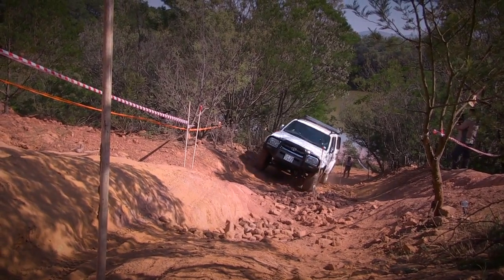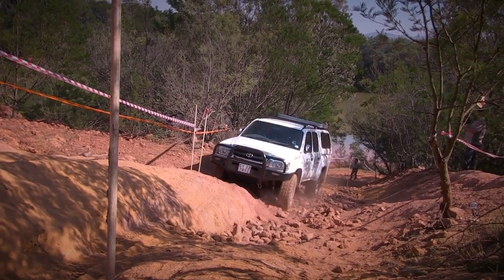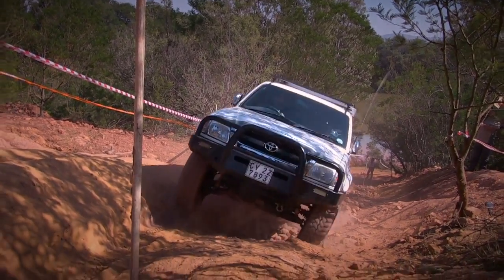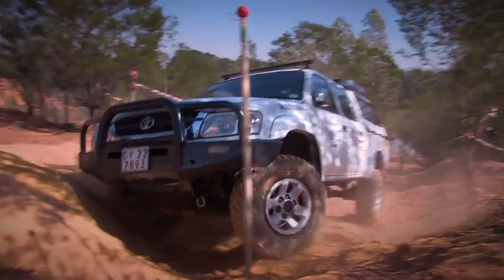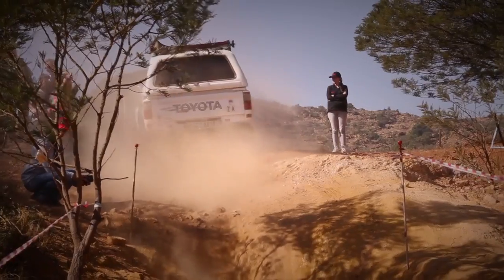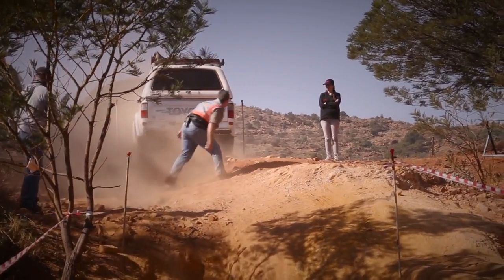And here's our next bakkie for a close shave, and it's the Toyota Hilux of Martin and Dion Viljoen. They use a different line for that big twister and get through, hitting one pole along the way. So that's 75 points. Never mind, in the cabin the Viljoens seem rather happy about this turn of events.